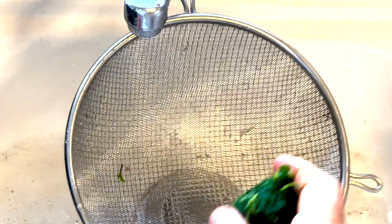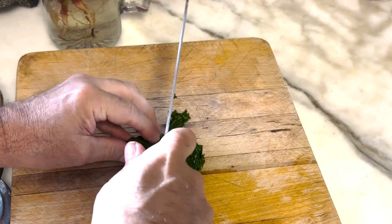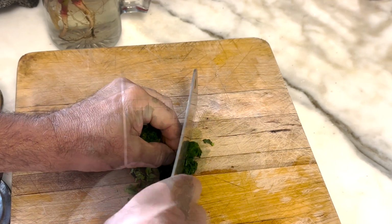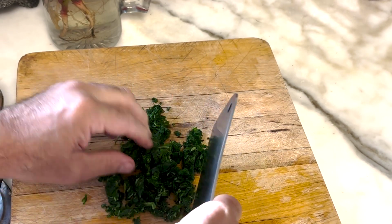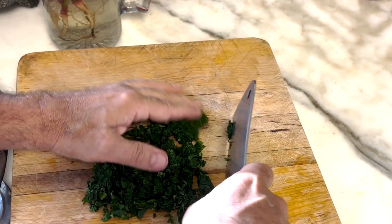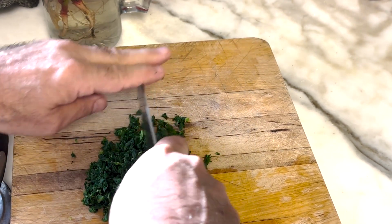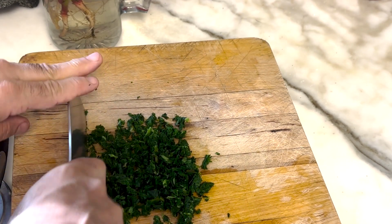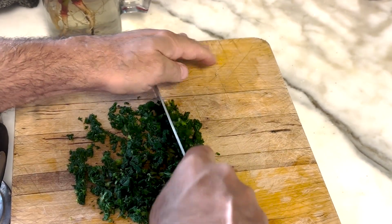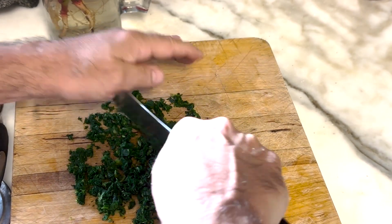All right, let me bring this to the cutting board now. I've decided I'm not going to use the blender on this pesto. This is just going to be a chopped, rustic pesto. And, you know, the traditional Genovese pesto is made with basil, extra virgin olive oil, pinoli nuts, cheese. This is going to be simple, I want the brightness of this fresh, young mint. So this is going to be four ingredients, okay? This chopped mint, extra virgin olive oil, salt, and pepper. That's it.